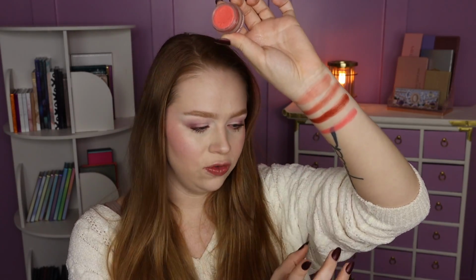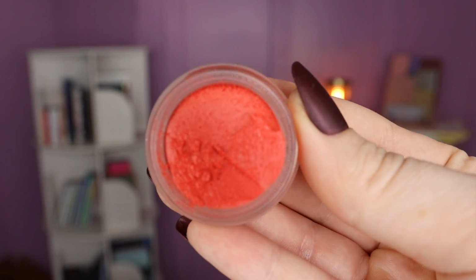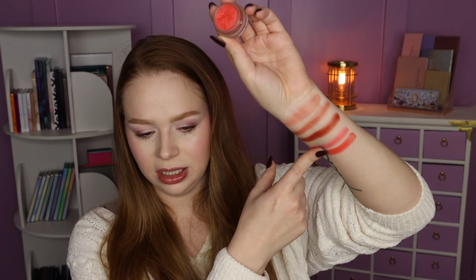I feel like I'm swatching these too far apart because I have so many more blushes to go. But come on, so, so gorgeous. And then next we have the shade Spritz, which I think is actually my favorite of the corals. It's a little bit deeper, a little bit richer, and it just looks so pretty. Oh my gosh, it's so juicy on the skin. Look at that. I feel like it has a little more orange, and Paloma has a little more pink.